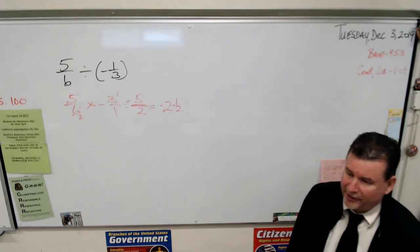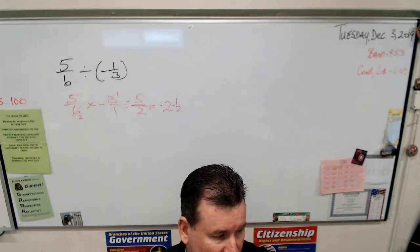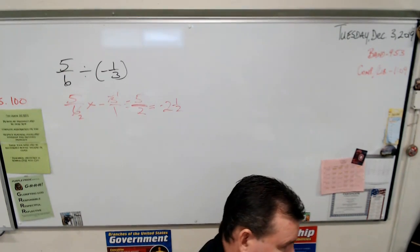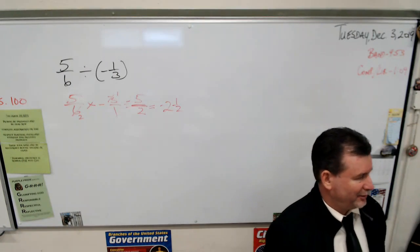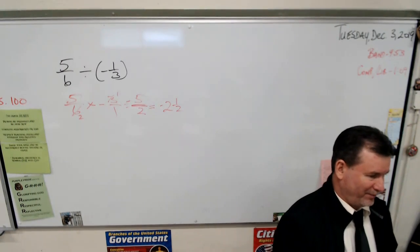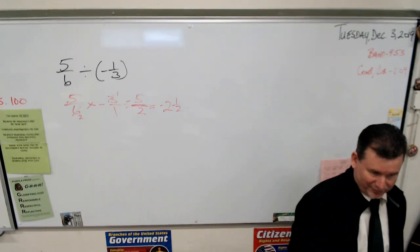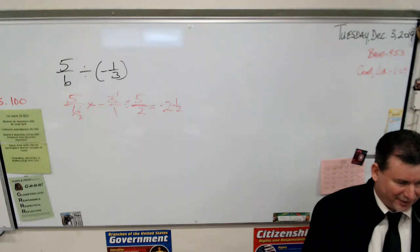Numbers 1 through 8, remember you're not multiplying, you're adding or subtracting. You have to go through the process of finding common denominators. That's just so disorganized, someone might call it gobbledygook. Evelyn, nice and neat.